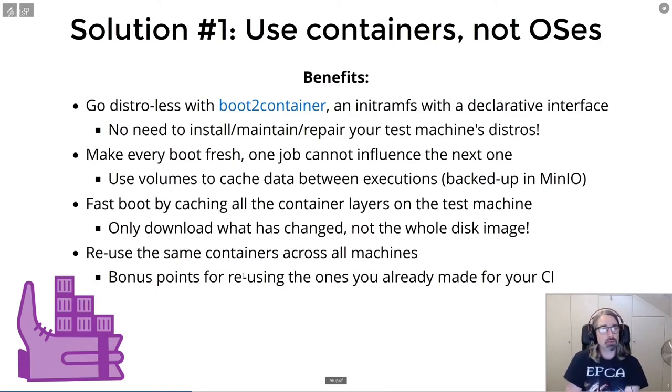So the first one is to use containers, not to have OSs that you install on every single machine. We've been working on the project called Boot to Container, which is an initramfs that has a declarative interface. You basically just say in the kernel command line what you want to boot and how you want to configure the machine, and that's it. It's not complex. So that means that you don't need to install, maintain, repair the test machines' distros that just happen to get corrupted or whatever.